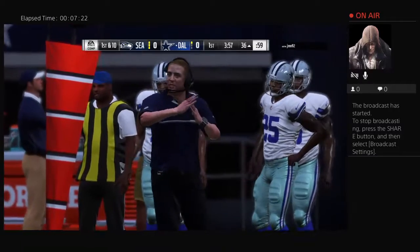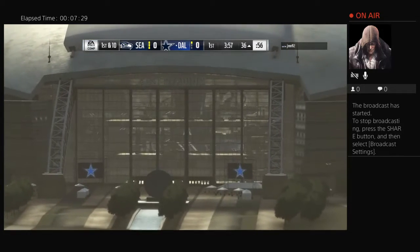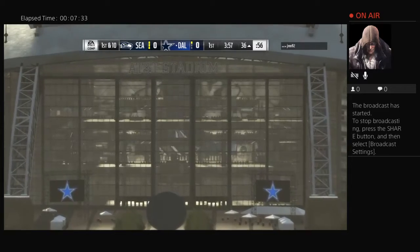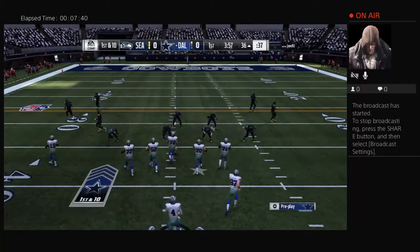Now with the play clock about to expire, we get a whistle and a timeout. And that's their second charged timeout here in this first quarter. They're down to 1 remaining. So from the 36 now, 1st and 10.